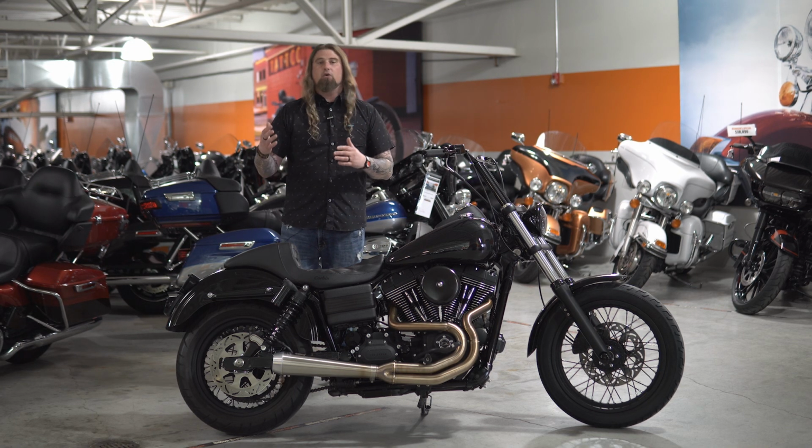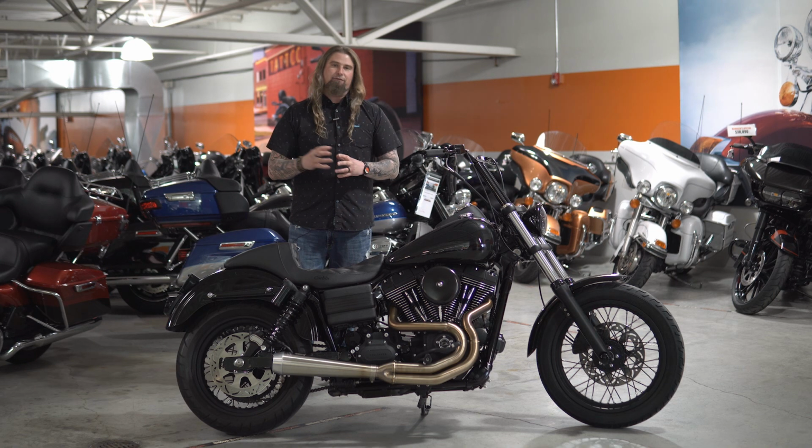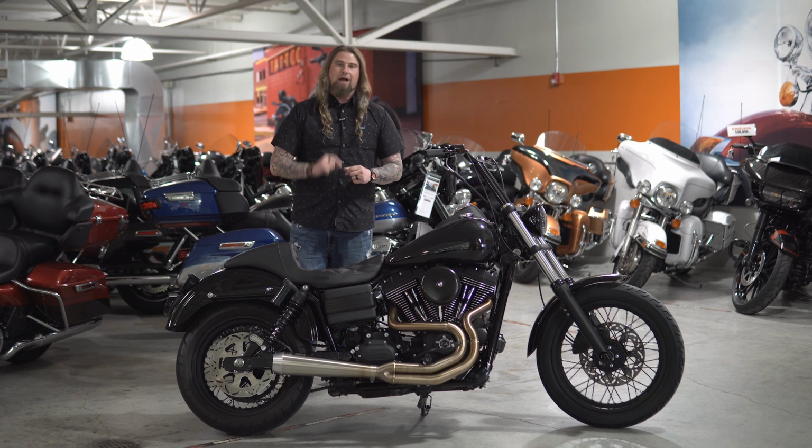A lot of Harley owners don't have to deal with chain maintenance. I personally have had chain-driven motorcycles. It's something easy to forget, but you definitely don't want to, because you can wear your chain out a lot faster if you do not take care of it.